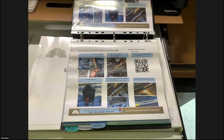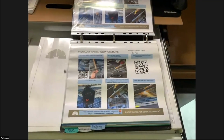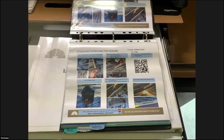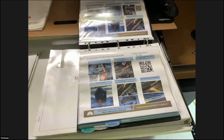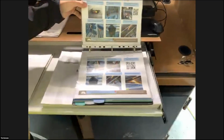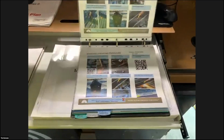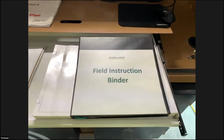Every foreman has this binder. So with standardizing these processes, that same apprentice can go to a job site and expect to have that same install process from the project before. SOP binders have been a great improvement for us, and we do try to keep them digital as well. But being in the field, we may not always have access to a good internet connection, so we try to keep the hard copies out here as well.